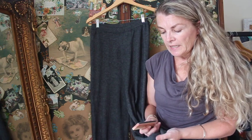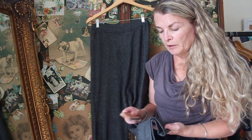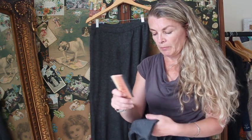Now, you don't need to put a lot of pressure on with this. Do it quite gently, because you'll feel how it attaches itself to the fabric, and you can already see that. I don't know if you can see that, but it's already removing the bobbling. And this is a great way to revive a jumper.